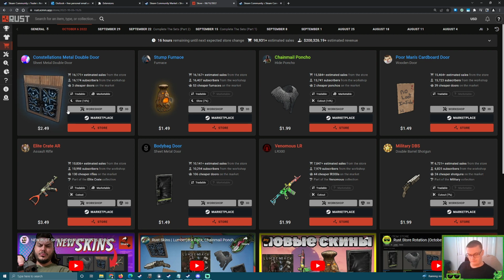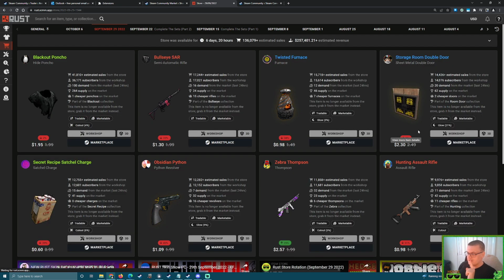Now, chat, recently I made a bit of a big fuss about how we just had the storage room door come out the previous week. Then during the current Twitch drops that are still going on for Streamerland, they gave away a free sheet double door skin. And then we got this one appearing literally the week later. But there's something positive, and that is, this isn't down that much. It's down, but it's not down by much.